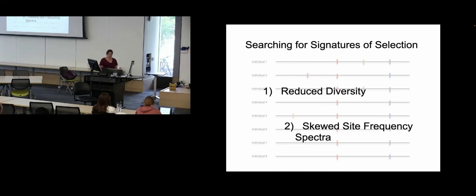The other thing that we see are skewed site frequency spectra. So normally in a population, you'll have some mutations that are found only in one individual, some that are found only in related individuals, some that are found in lots of people throughout the population at medium frequency, and then a few that have spread through the population all the way to fixation because of genetic drift. When you get selection, it will drive out the moderate frequency variation and give you more rare stuff and more common stuff than you had before.